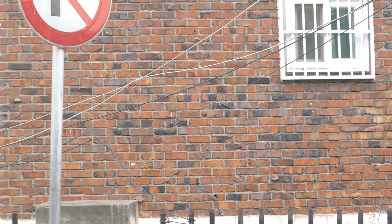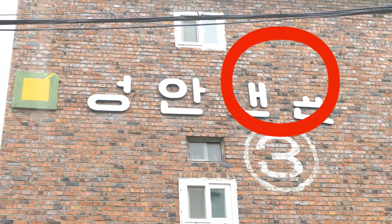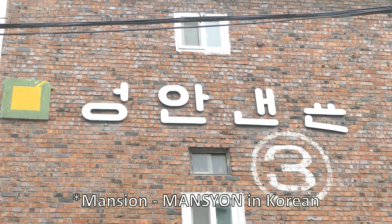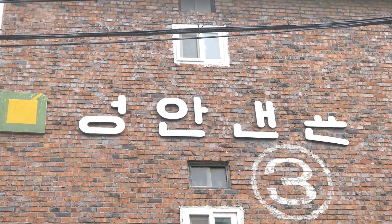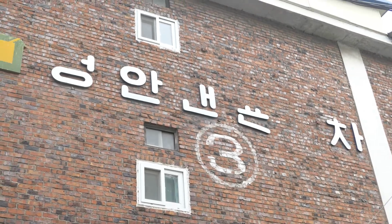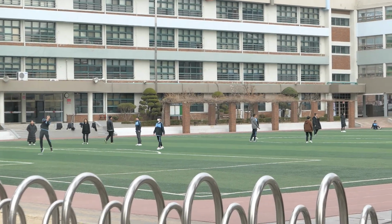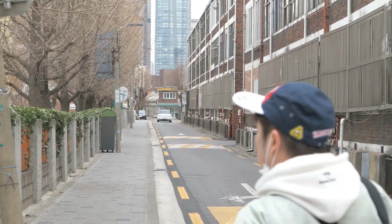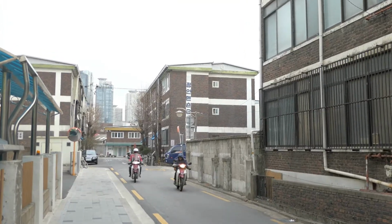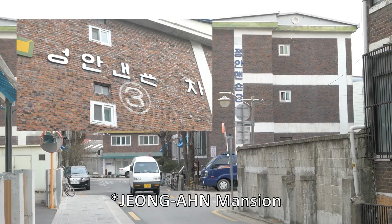This apartment you can see here, some characters have fallen off, but I can guess it says something mansion. Koreans used to call it mansion before we knew or used many loan words, which tells us that this building is quite old, and I love it. Turned out it is Jeongan Mansion.